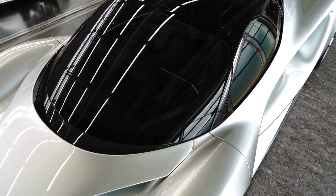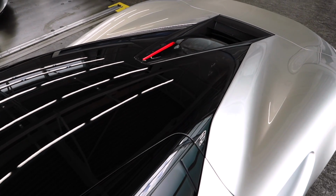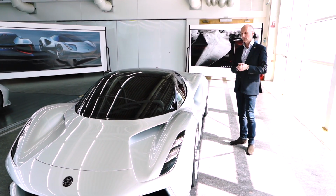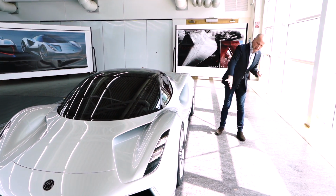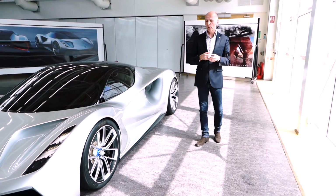Moving back, you can see this beautiful teardrop cabin, very aerodynamic. Again, a reference that you might see on sports racing prototypes and on some of our other vehicles as well. Very elegant front wheel, made from magnesium, very weight efficient.